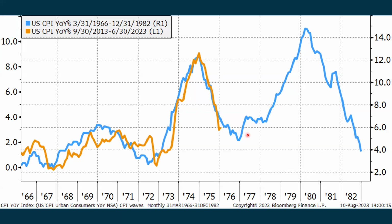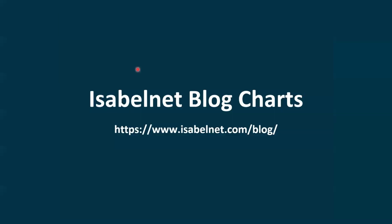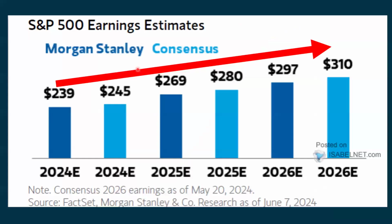And we look for patterns to see, okay, the market's acting the same way now that it was 20 years ago. So let's try to match them up and see if we can find any clues as to what may happen going forward. Looking at the RenMac research, we're above the 4.02% with the 10-year yield. We're at 4.21. Even though interest rates are coming down right now, we're still above that level where it's biting into corporate profits.